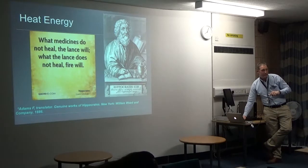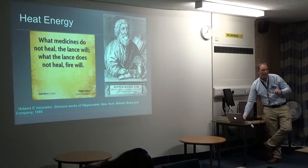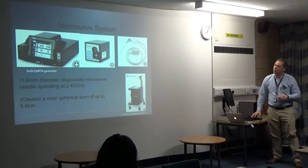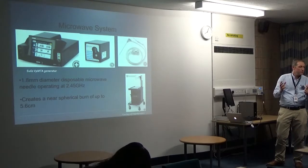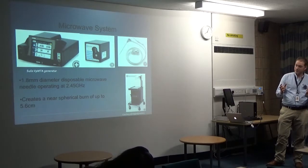Now heat energy using burning has been around for an awful long time. This was Hippocrates who said, what medicines do not heal, the lance will, and what the lance does not heal, fire will. So this concept has been around for a while, but he didn't have the stuff to do it. We do, thankfully. So what we use to treat these tumours is microwave energy. So it's like a little microwave oven on the end of a needle, essentially.